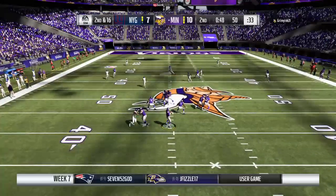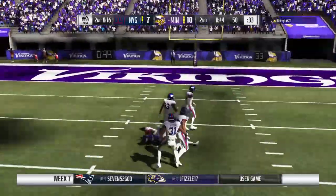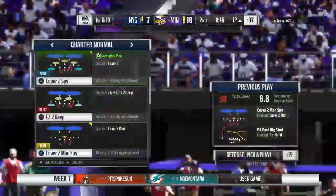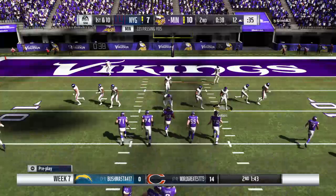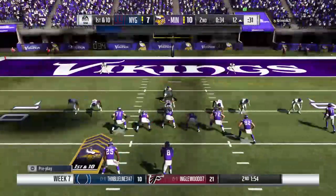Cousins now from the 50. Going deep for Diggs. This is caught inside the 15. And he gets this one inside the 15, just a yard or two shy of the 10. They give him a gain of 38. So how about this for field position after the big play? Inside the 15 now as they come up on 1st and 10.